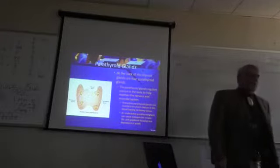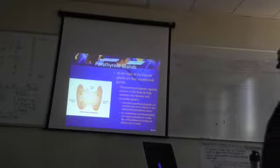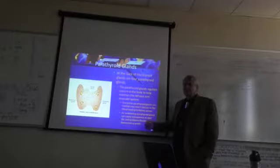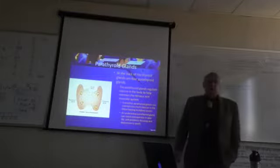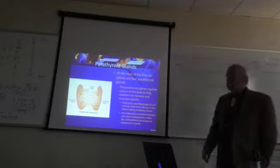So if your parathyroid gland isn't working and you don't have enough calcium in your system, now we've got a new interesting problem, especially if you're a little kid. And this is one of the things that they need to look at. This reflects ADHD. It looks like ADHD. It mimics ADHD. They have a problem focusing, and of course, it causes them to be depressed.